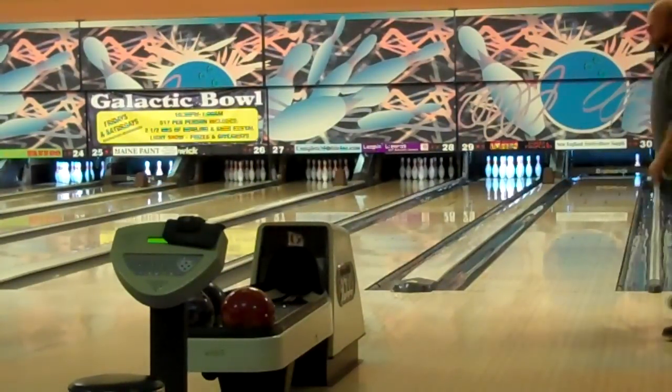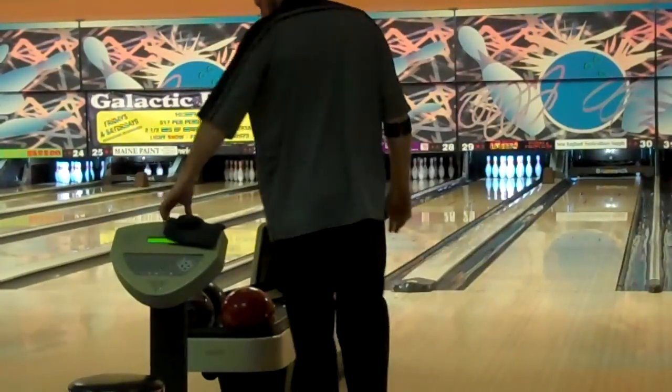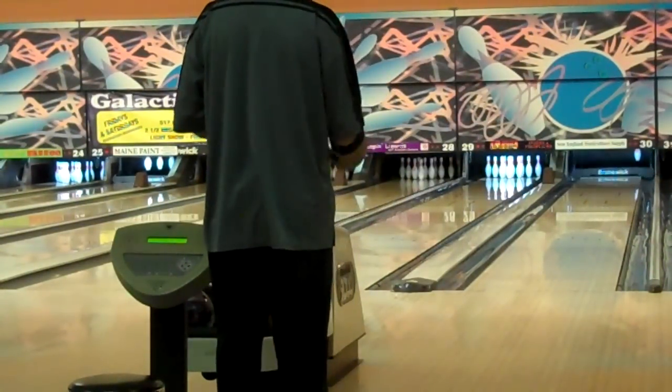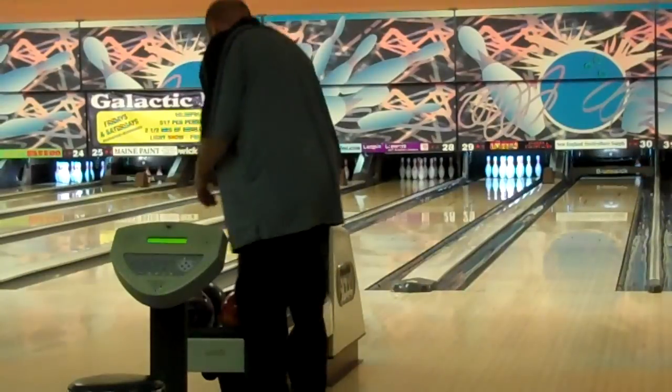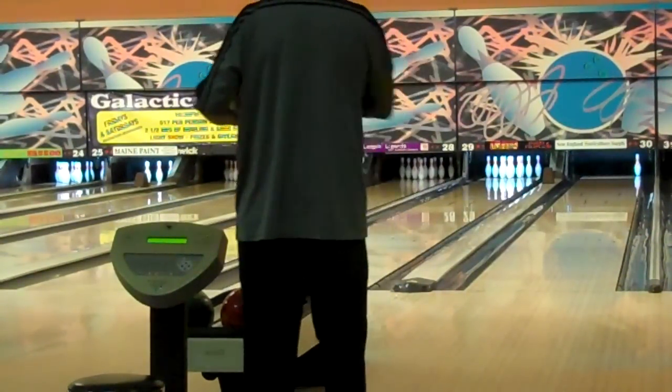Oh, Jimmy, nice ball, kid. Nice shot by Jimmy there. Just hung up on him on the last couple of feet. Didn't quite finish like his last shot did. Leaves a 10 pin on lane 30. Single pin spare. We'll still have a tie game.